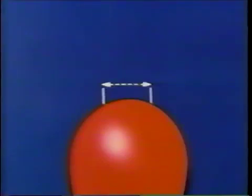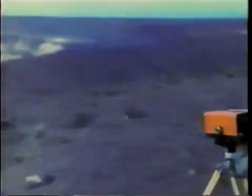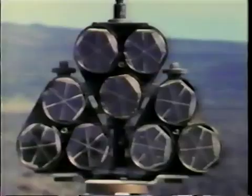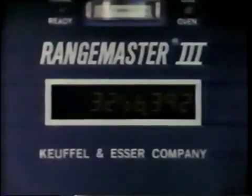Reference points on the swelling volcano move apart during inflation. The amount of movement is accurately measured with an electronic instrument. The instrument sends a red laser beam to a glass reflector that is aimed back at the instrument. The round-trip travel time of the beam measures distances of 1 mile or more with an error of less than 1 inch.